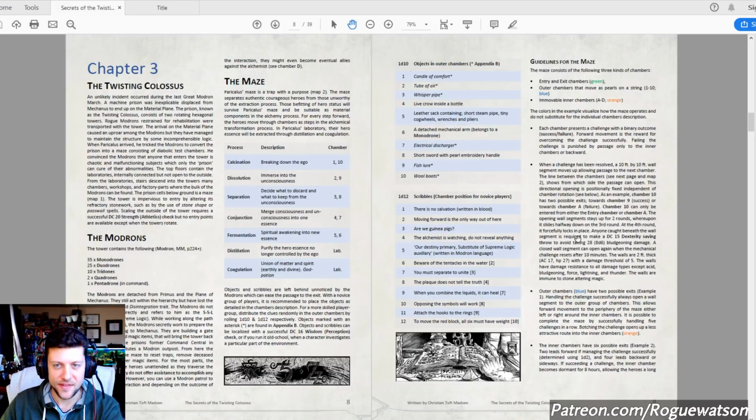Chapter 3 is the maze itself. You'll notice that the maze was just the bottom part of this entire dungeon, but it is still the majority of the dungeon. There's a nice write-up here about guidelines for the maze and how everything works. It's very, very detailed.